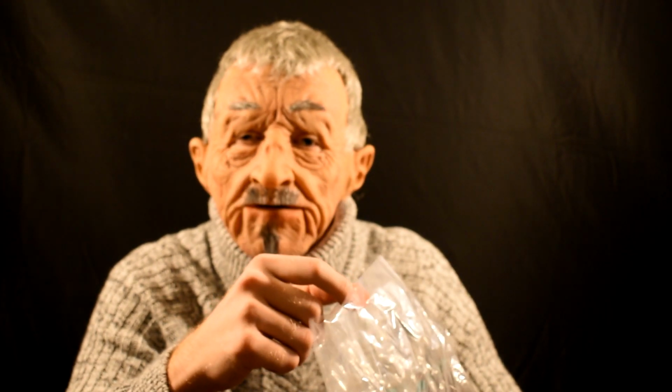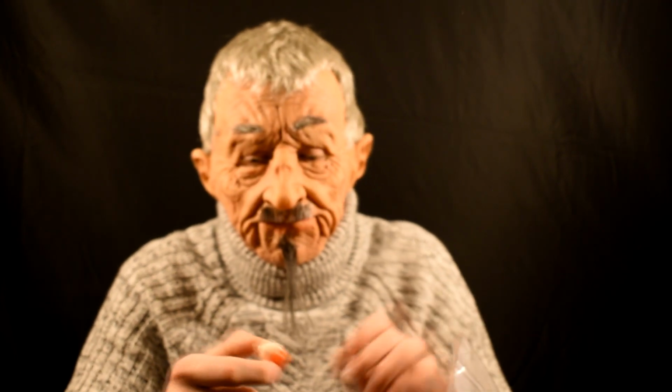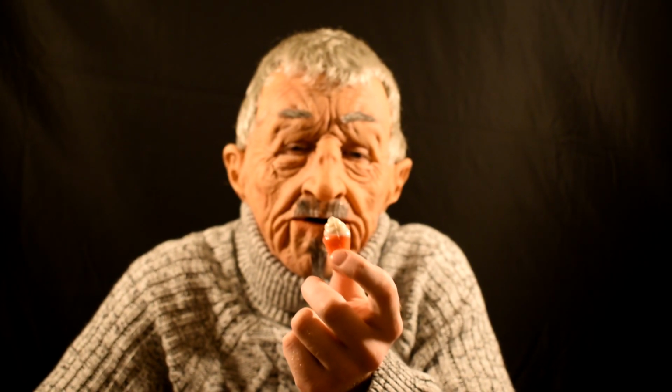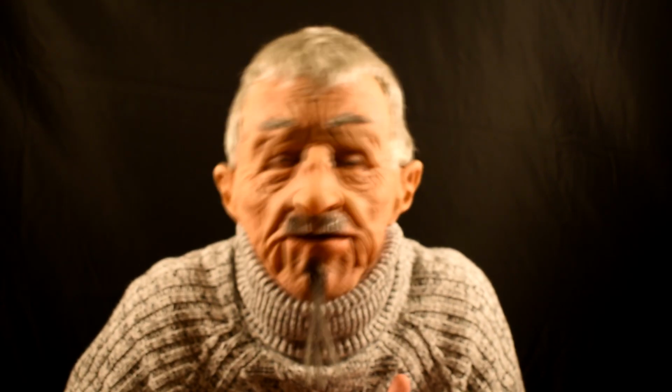I really should wash my hands first. Oh well, I'm in my own room. Okay, so the first one is... let us zoom in so we can start seeing them a little more closely. It's time we look at these a little closer.